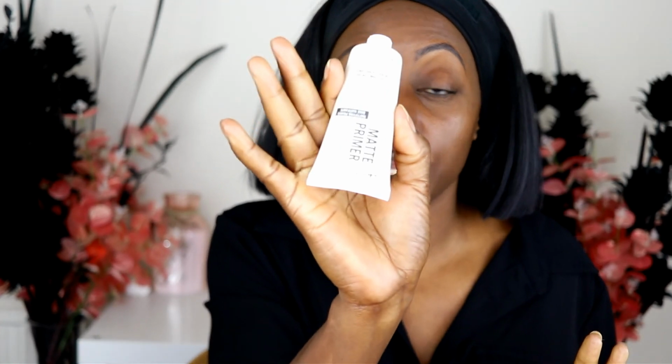Primer. Wait a second. Using a Rimmel matte primer, which I did a review on recently. I'm just going to quickly put that on my face all over. I'm just adding a second primer on my nose and the center of my face here. That is the NYX Can't Stop Won't Stop primer. It's time to apply.